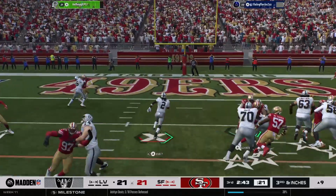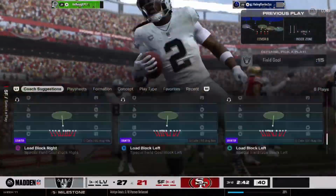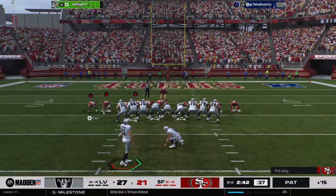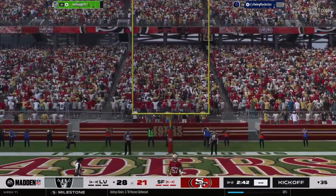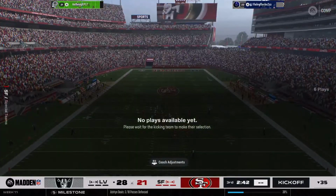On 3rd down, Genty. And he will haul it in for the Vegas touchdown. The Raiders take the lead right away in half number 2. Carlson on quarter-point after. Carlson's extra point is good. And the Raiders break that tie and now lead by 7.